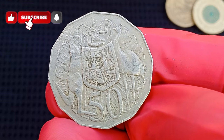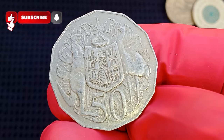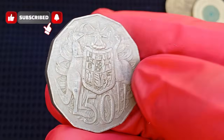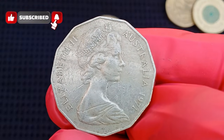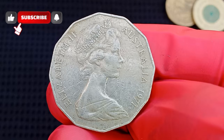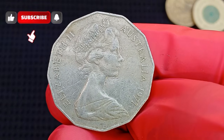This is not fiction. Every year, remarkable Australian coins disappear forever because people spend them before discovering what they actually have. Stay with me, because one tiny detail about the 1971 issue changes everything.